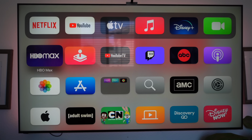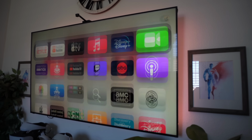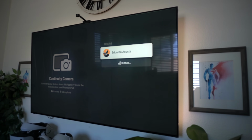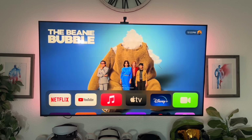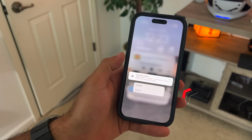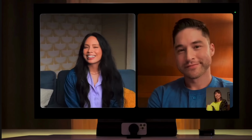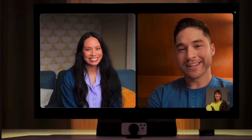Now the next best app that got added on tvOS is FaceTime calling. This is what I mean. If you live in the Apple ecosystem, this is why Apple TV is amazing, especially now. You can actually use your smartphone or your tablet as a camera with Continuity. And whenever you FaceTime somebody, you can view them on the big screen and they're able to view you.